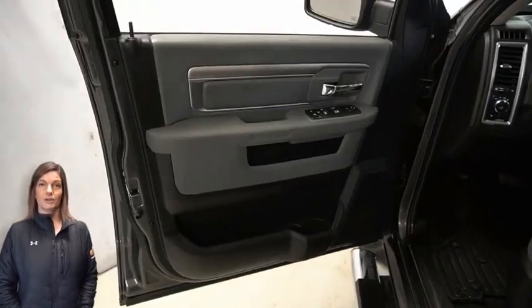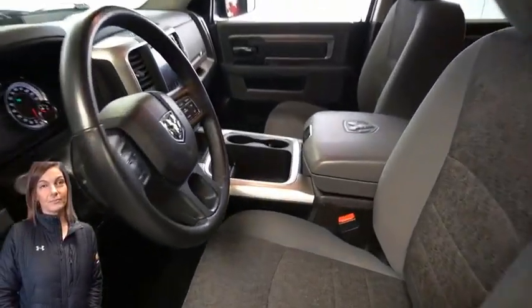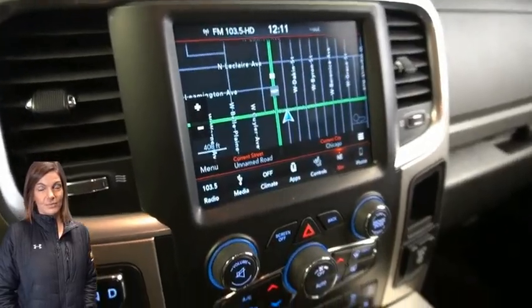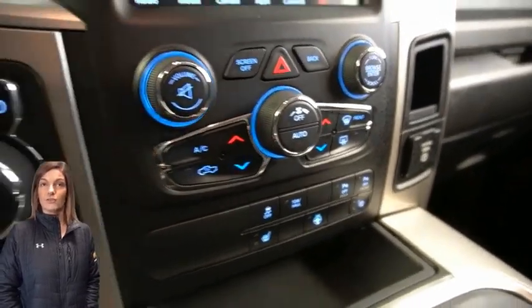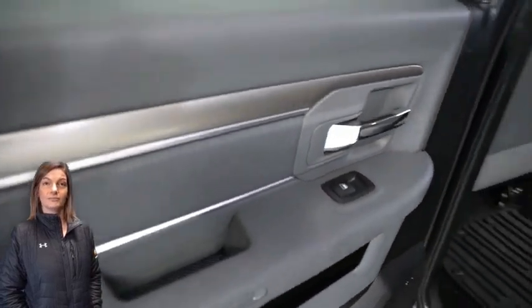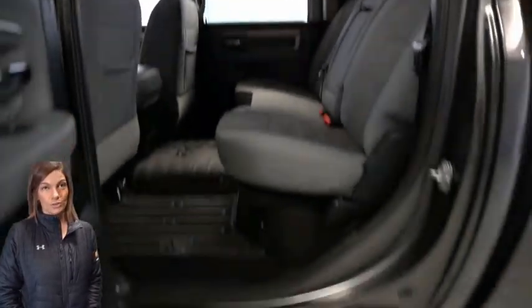28,000 miles on the odometer, 8.4-inch touchscreen display, navigation, rear backup camera, integrated voice command with Bluetooth, rear 60/40 split folding seats, LED bed lighting, 5.7-liter V8 Hemi engine, and so much more.